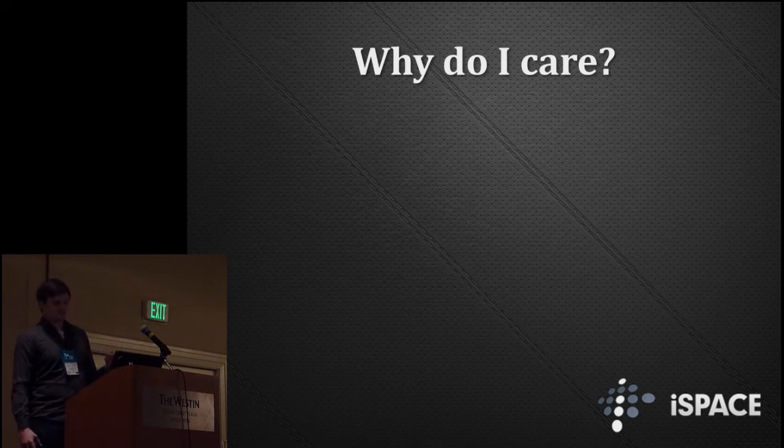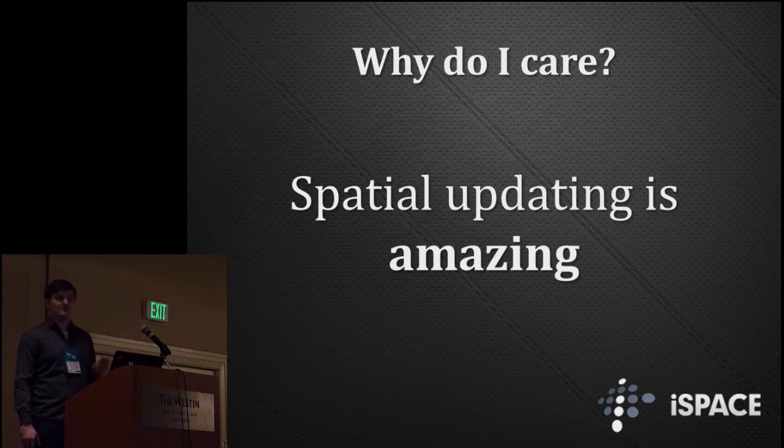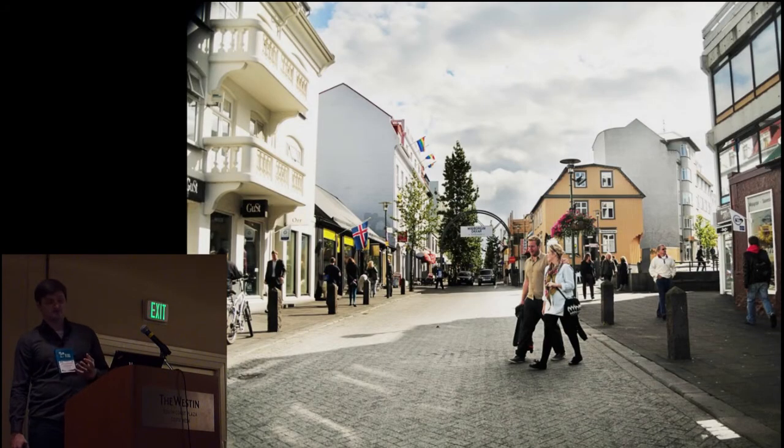And I care about this because spatial updating is amazing. It's an absolutely amazing process in our mind that allows us to walk around without getting lost and disoriented. Because as you walk around, it instantly and automatically and effortlessly updates your position and rotation continuously. And I love this, and it's such an amazing thing that I want to study it more.